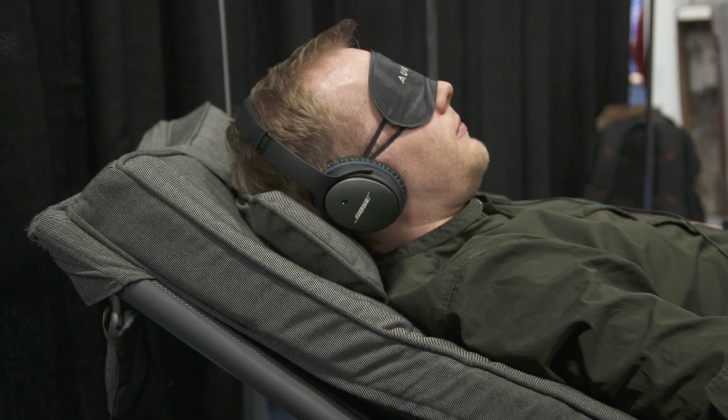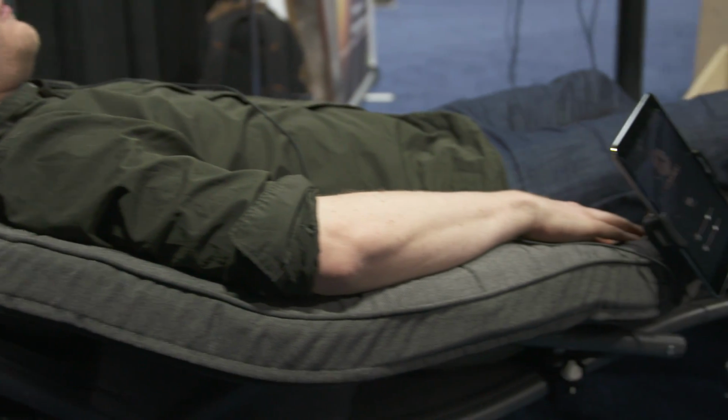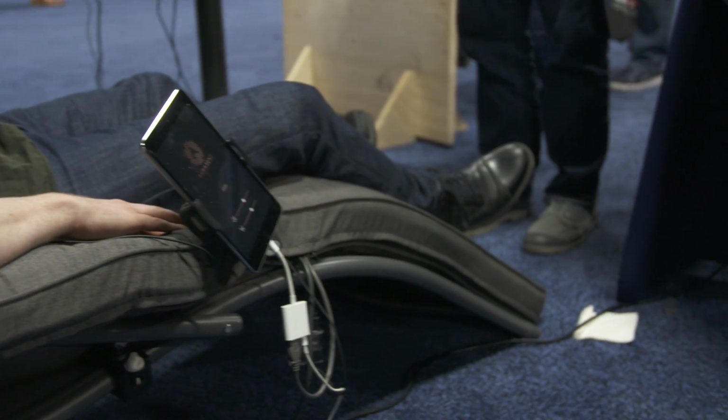But the whole experience is surprisingly relaxing, and the whole thing benefited hugely from noise-cancelling headphones, meaning I didn't know where I was. It cancelled out all the din of a trade show, and I just got to really chill, lie down and relax, if only for 3 minutes.